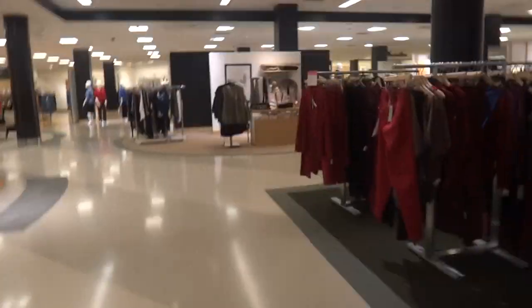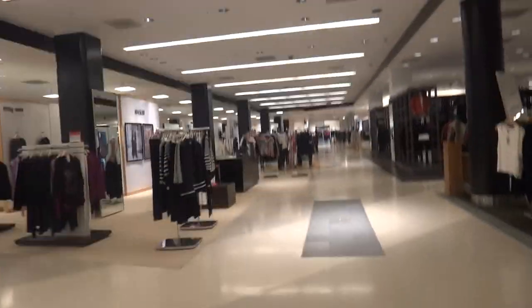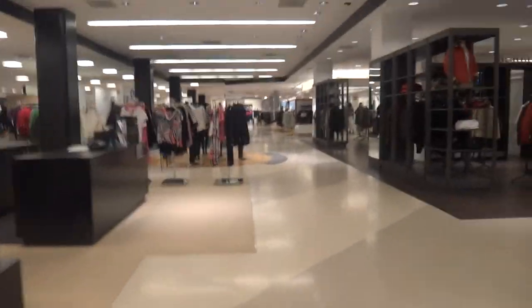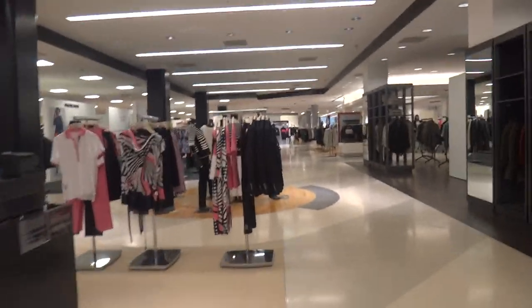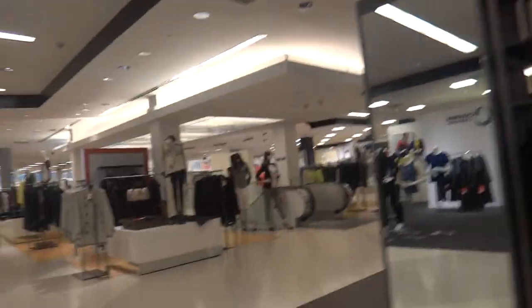This is the floor I spend the least amount of my time on. Can you guess why? There's a nice seating area over there. Burberry section, that's new. I don't know why I decided to take a picture there, but guess what? I did. If you notice in the escalator area, it has the same ceiling as the elevator does.